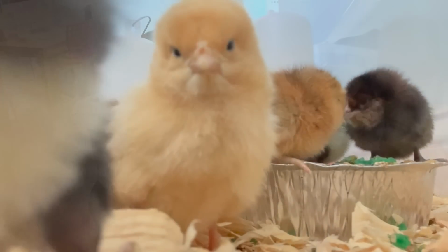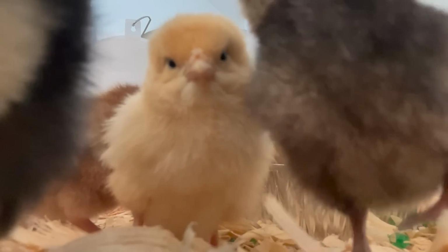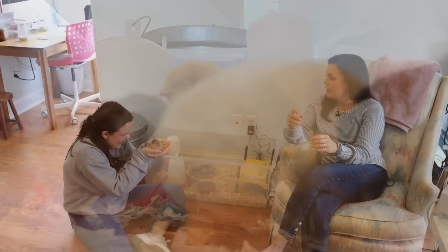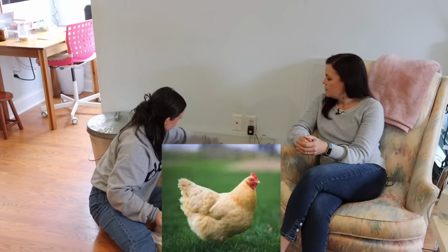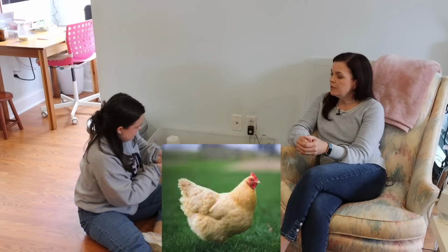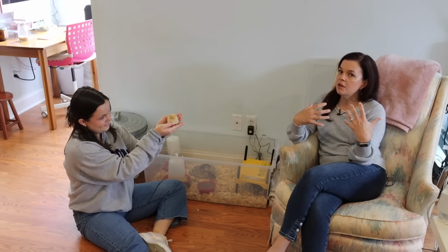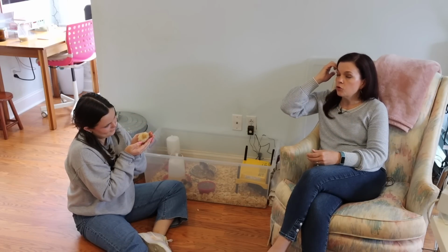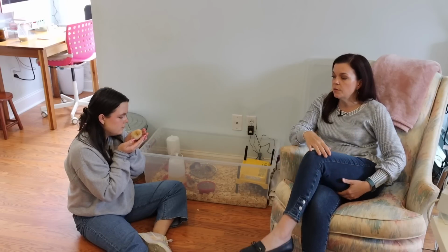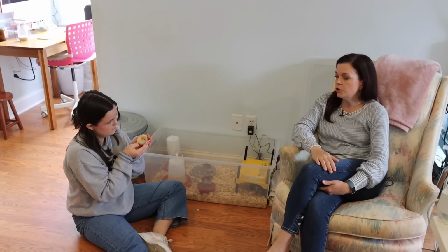We have Buff Orpingtons. Buff Orpingtons are probably some of the sweetest, most docile birds you will ever see. Will you pick up one of the Buff Orpingtons? Yeah. They are a beautiful, creamy, very soft yellow, extremely sweet. They are beautiful birds when they get big, and very, very fluffy. They look like they weigh a ton, but when you pick them up, it's like they're almost all feathers. So they're great birds to have for children. And if you are looking to hatch some eggs, they can tend to be broody, which means that they like to sit on eggs. So the Buff Orpingtons are good for that.